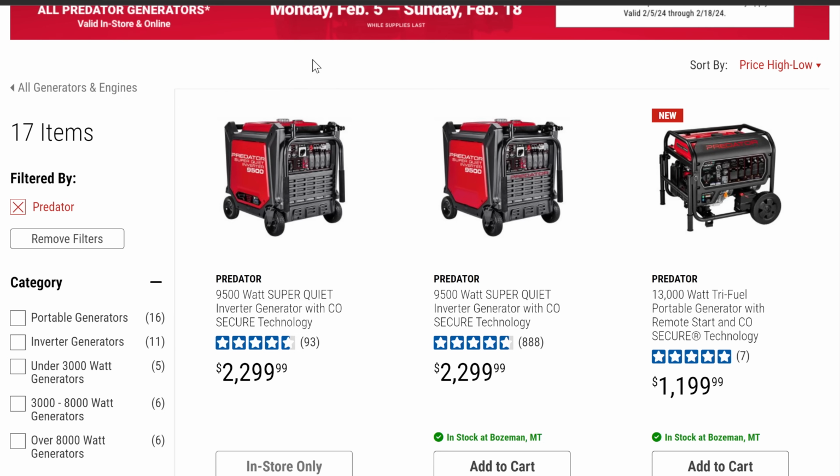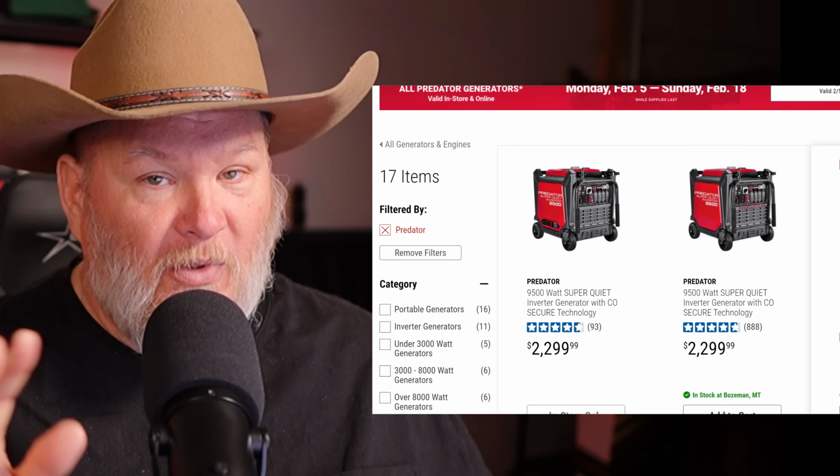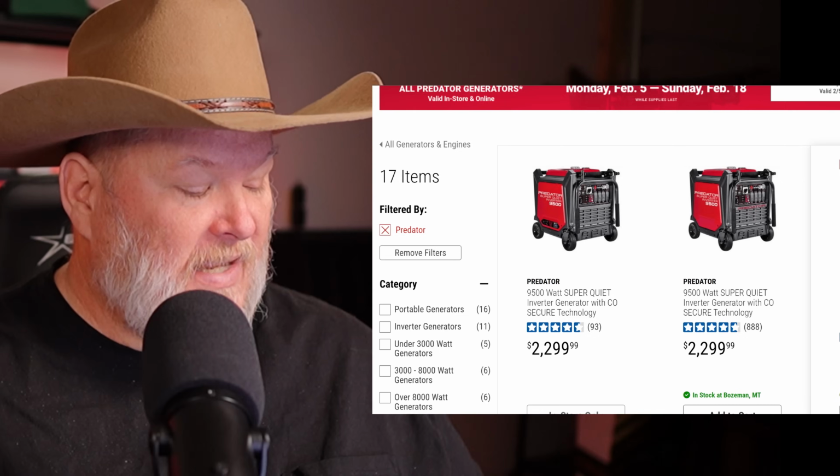Now, if we look over here on the far right, we got the new one. This is the 123 tri-fuel. That is gas, propane, and natural gas, 13,000 watts of power, CO secure. It is battery start. It is remote start. The only thing is, it's not an inverter generator. It's not a fully enclosed generator. It's going to be on the little louder side. It's a little bit old school, but it's a lot of power for that money. It really is. All right, let's keep going here.